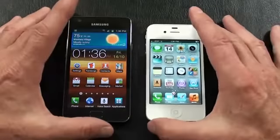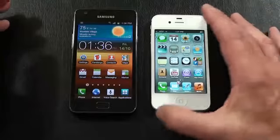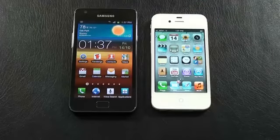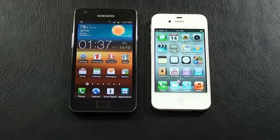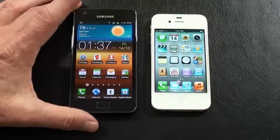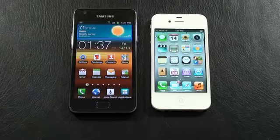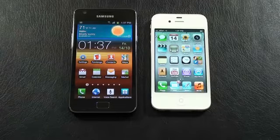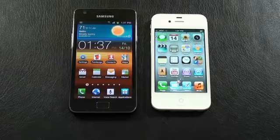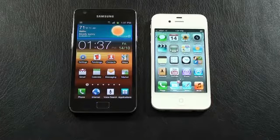All right, let's talk about processors. Got probably two of the quickest smartphones on the planet right here. Galaxy S2 has Samsung's 1.2 gigahertz Exynos dual-core processor. The iPhone 4S offers Apple's A5 1 gigahertz dual-core processor. As far as memory, the Galaxy S2 comes in two versions, 16 to 32 gigabytes. You can also add an additional 32 gigabytes of storage via micro SD card.